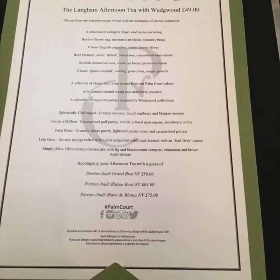Our next excursion, we decided to go to the Langham Hotel, and specifically the Palm Court located in the Langham, for afternoon tea. For those of you who are not aware, afternoon tea is almost like an early dinner. Basically, the structure of the food that a lot of people eat in Britain is that they have an English breakfast, they will have a brief lunch, they will have afternoon tea, usually around 4 o'clock, and then they sometimes will have a later dinner, which usually is around 8 or 9 o'clock at night.